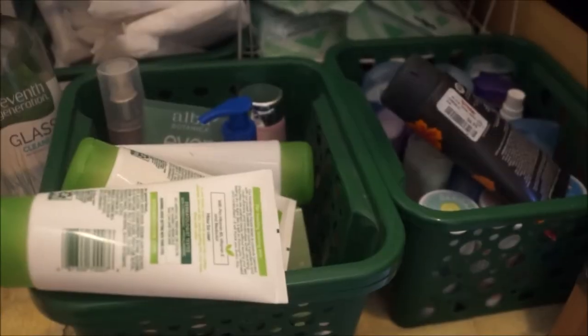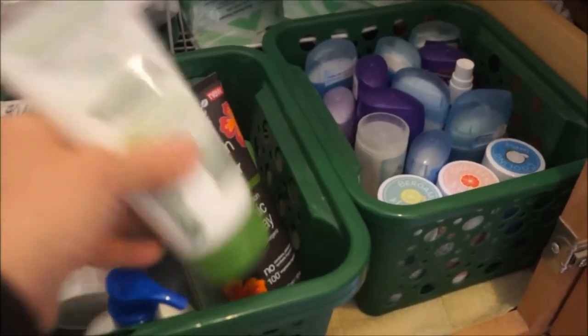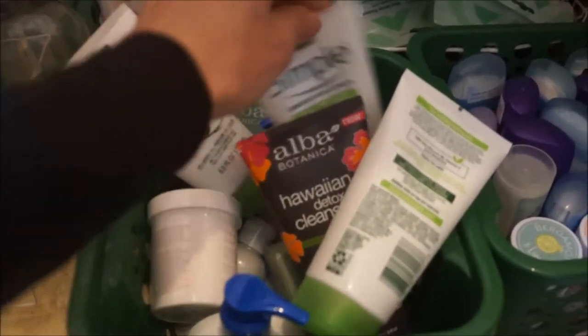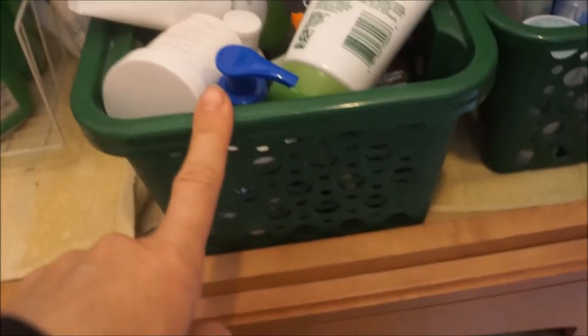Now underneath the sink, I'm not sure how that got over there. We have a bin that does all our face washes, just so I know these are all the face washes that we're going through, or astringents or makeup wipes and things like that. They're all in one of these from the Dollar Tree.